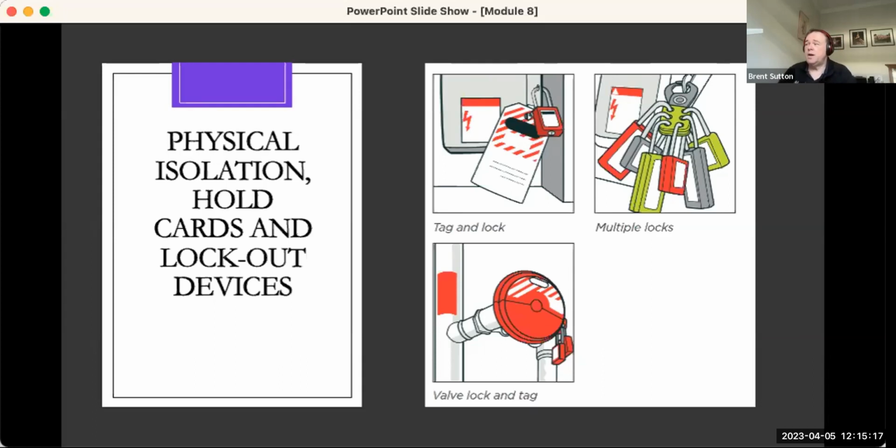And obviously when we talk about multiple locks, that is where basically no one person can remove the lock and restart the machine. So where you've got a really, really high risk situation, that is where you want to have the supervisor's lock on there, and you want to have the person working on the machine having their lock. So it requires those 2 things to happen simultaneously.